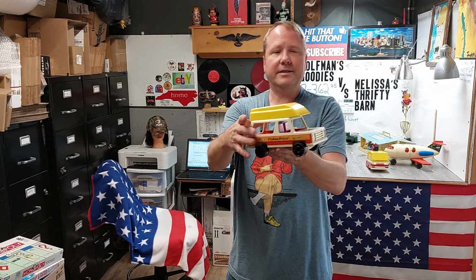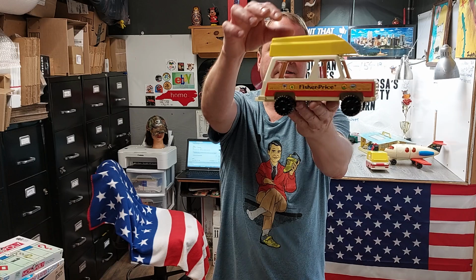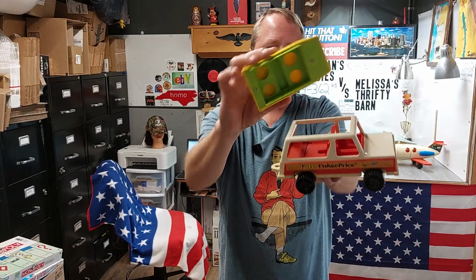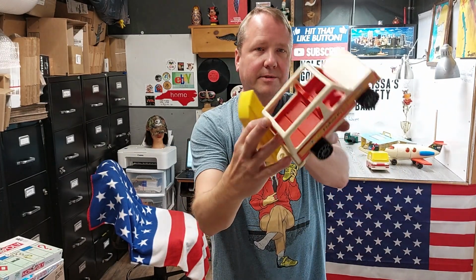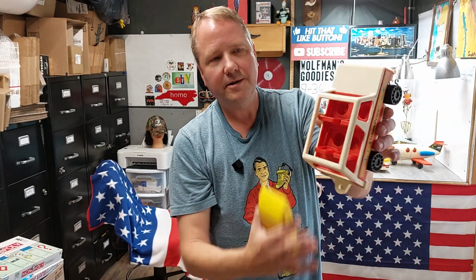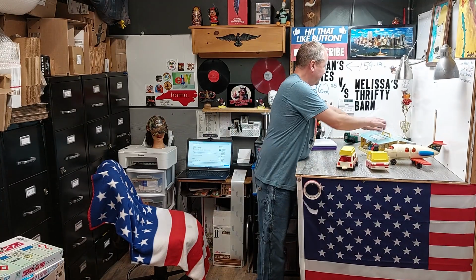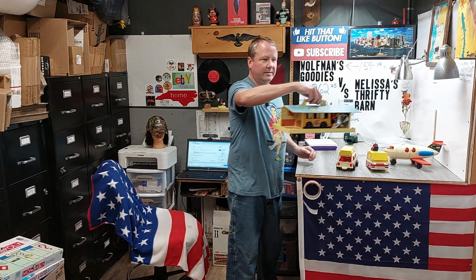This has a flat boat on top of it. And it makes a clicking noise. Yeah, there you go. Oh, the back seat pops up. What in the world? Is it a Bronco? I believe it is. Very neat. And there's the house.